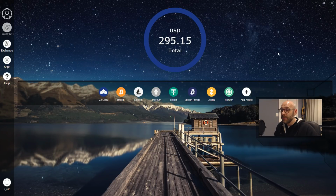So that's pretty much an overview of the ZelCore Wallet. It's an incredibly powerful multi-asset wallet for many of the major cryptocurrencies out there that takes care of a lot of the serious security issues presented by running multiple wallets. It just doesn't make sense anymore when you have the convenience of ZelCore with a username and password that's cross-platform and makes it easy for you to access your crypto wherever you are.